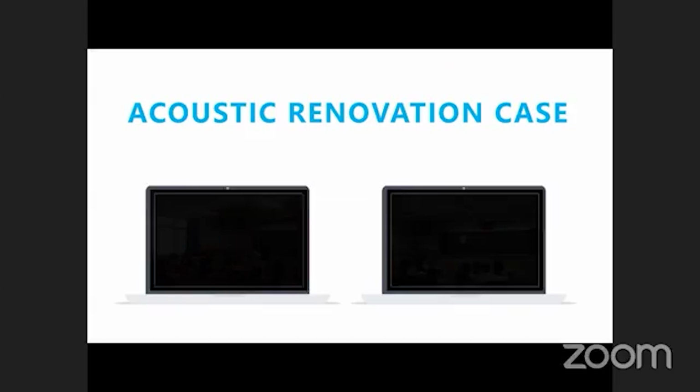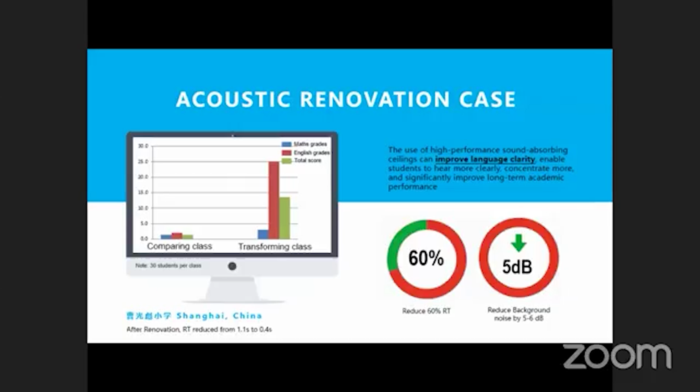We only changed the ceiling. In many classrooms, teachers want to raise their voice louder, but do not consider the reverberation time. If you use some acoustic material, it can absorb extra energy and make the voice clearer. And this is an interesting thing. At the same time, we followed up and compared with student grades. The improvement in English performance is significant because language subjects are better accepted and digested in a good acoustic environment.